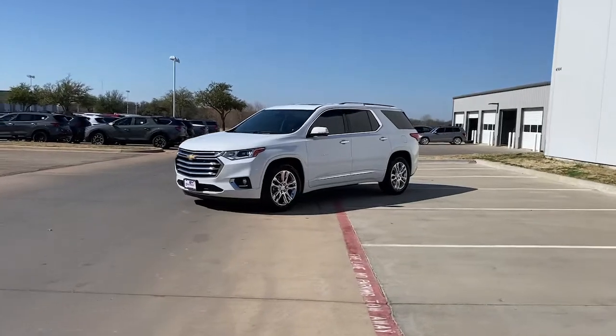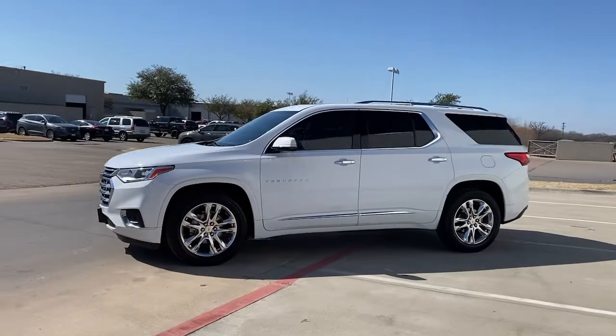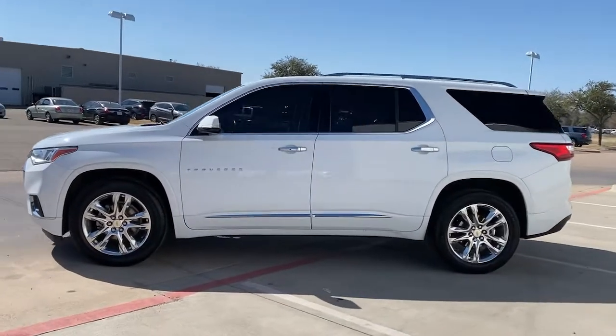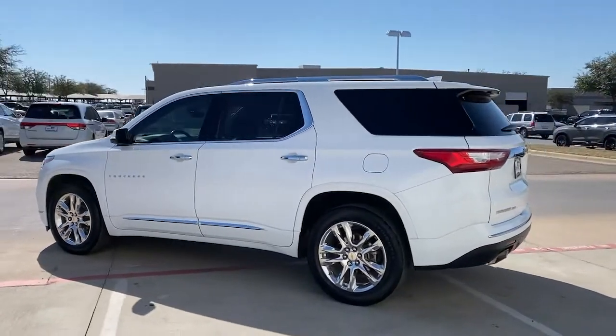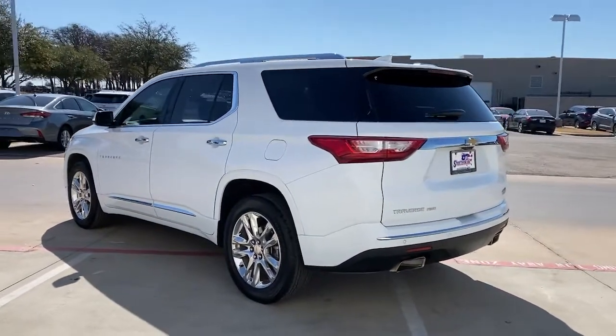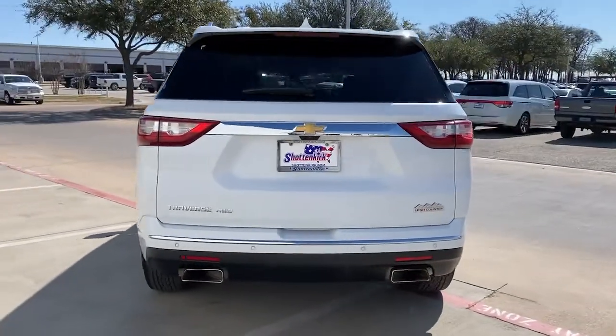Enjoy the view of this 2019 Chevrolet Traverse. With less than 50,000 miles on the odometer, this vehicle provides excellent value. The Traverse is your calm, capable refuge in a hectic world. Designed to be family-friendly with a can-do heart, its technology protects, connects, and entertains.